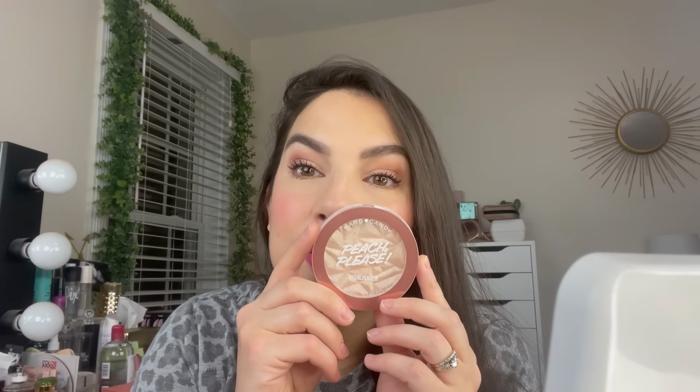My highlighter is one I'm trying from Hard Candy. It's called Peach Please, and it's very, very shimmery. My eyeshadow is from Clinique. I decided I wanted to go back to a nice little duo that I love. This is the one called Strawberry Fudge. So it's really subtle. It's nice for a light makeup day, but I knew I wanted a bold lip today.